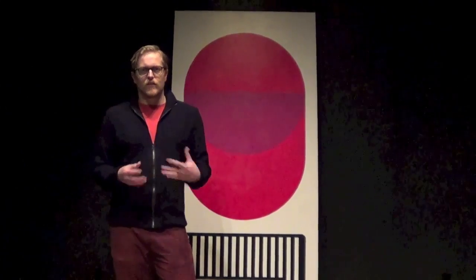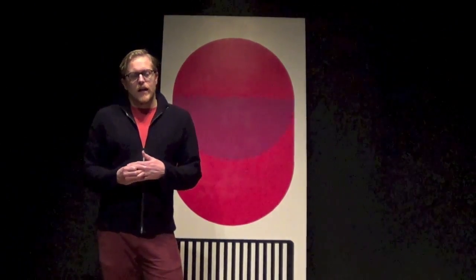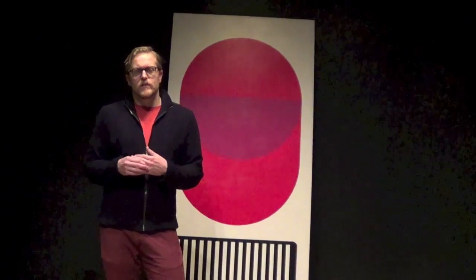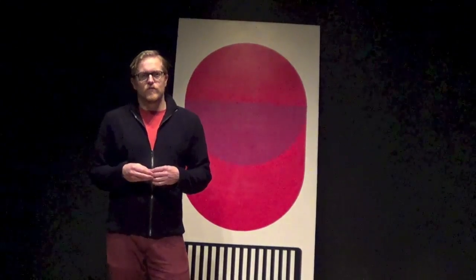I was interested in making an object that represented the building and had a kind of presence. I don't normally work with paint. I usually make prints or work with fabric and other things, so this is a new medium for me, and I just wanted to experiment with something I hadn't done before.